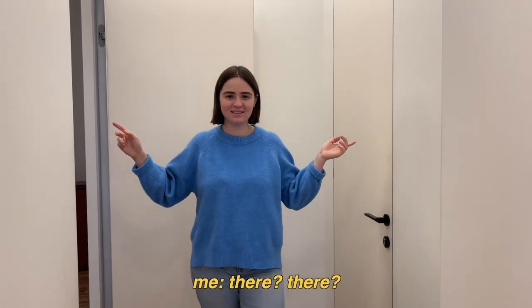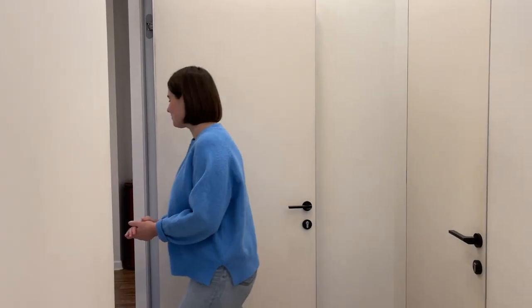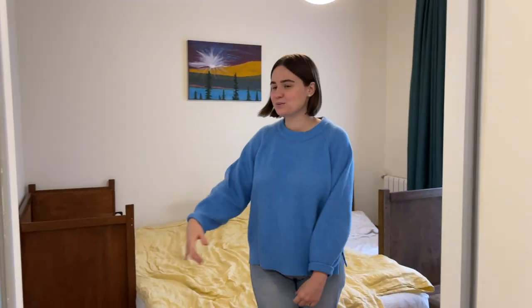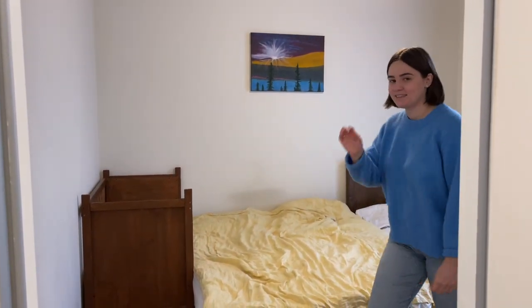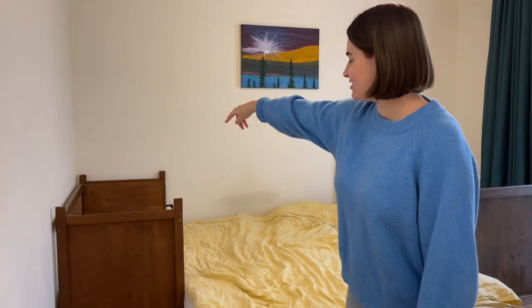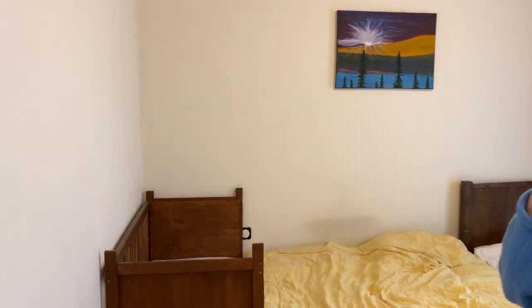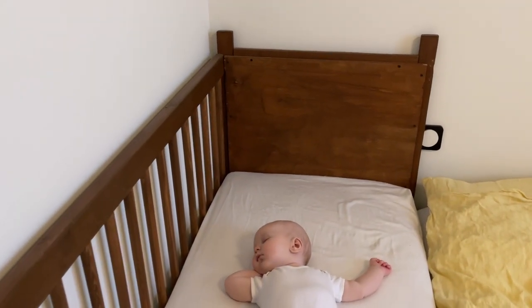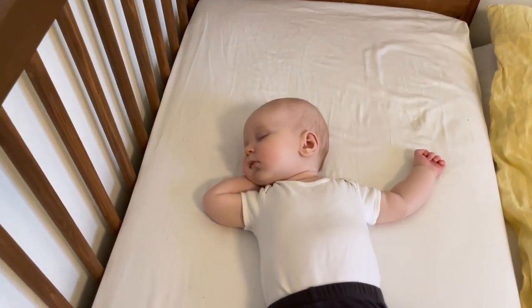And now, okay, let's go to our bedroom first. So here it is, we co-sleep with kids. And the baby is sleeping here. She's in her bed. The baby is sleeping. I'll be a little quieter.